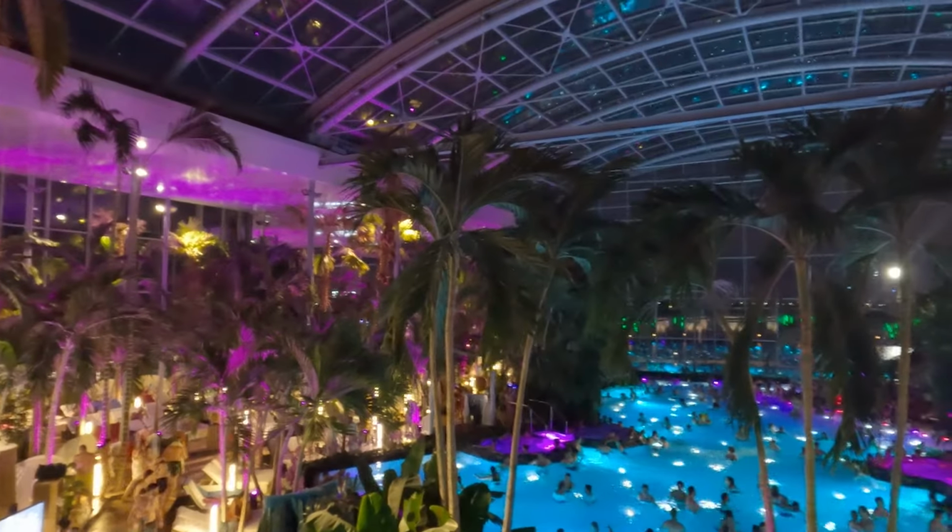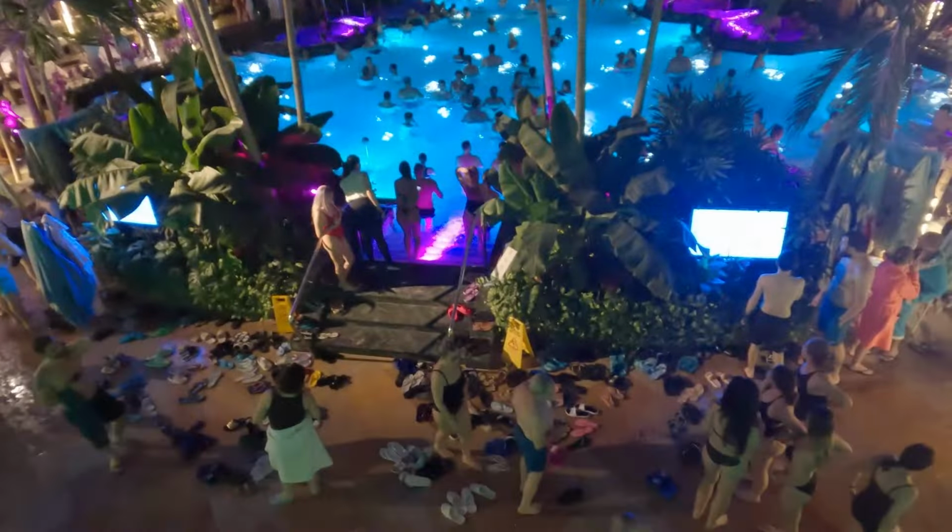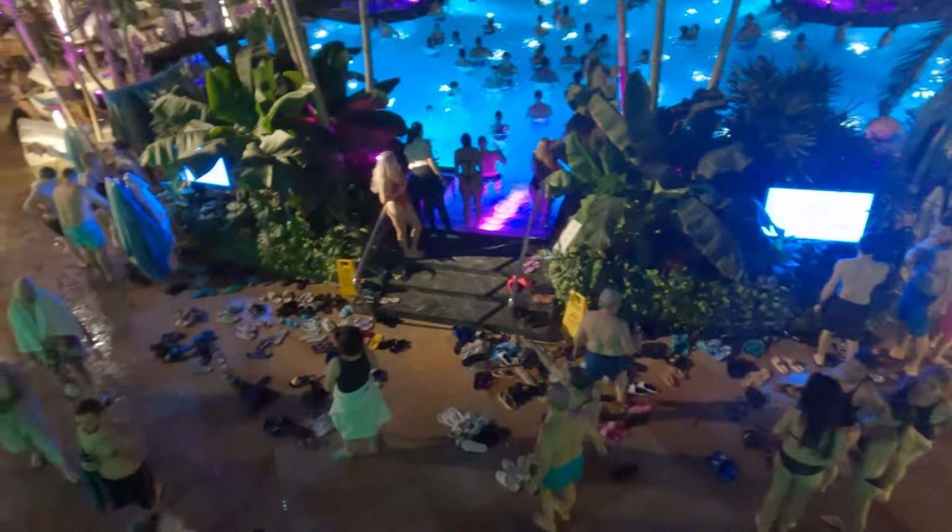Let's walk all the way upstairs and see what's upstairs. Let's see what's going on. It's pretty dark right now, so I don't know if you guys can see what I'm seeing. That looks so beautiful, doesn't it? Oh, look at this though. You see the floor?